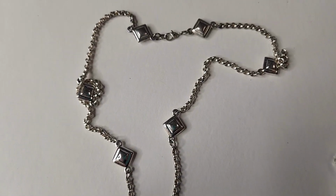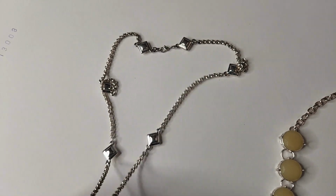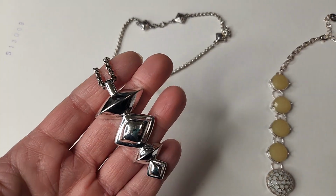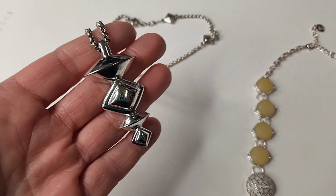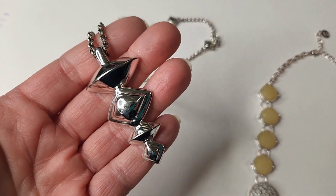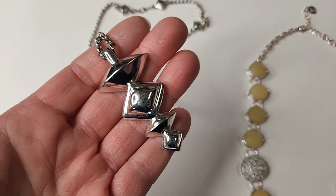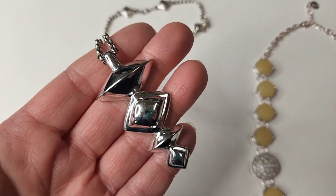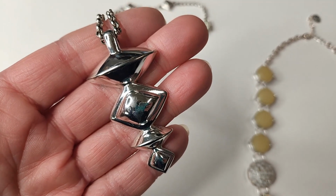Has some station beads. The silver's in good condition, but being in good condition doesn't necessarily mean that it's old or new, because new necklaces can have bad tarnish on them after 2 or 3 years. It just depends on the maker and how well it's made. So let's look at this pendant here.